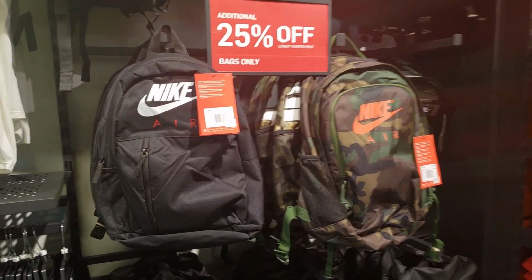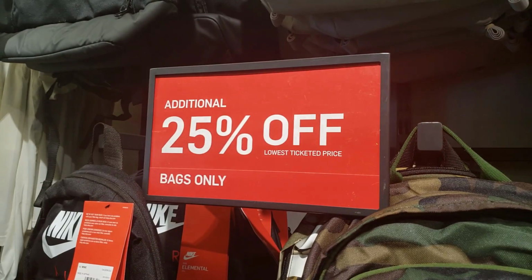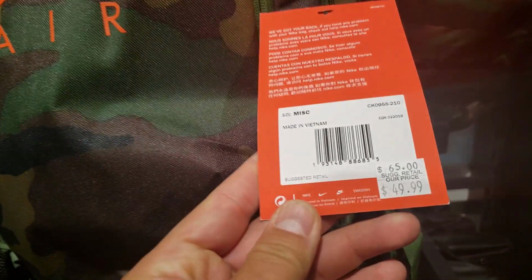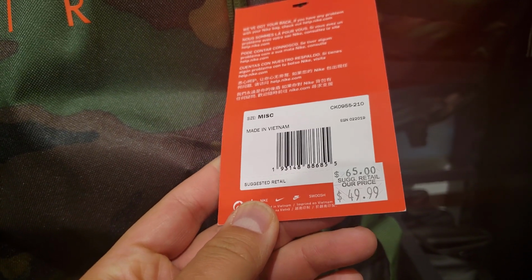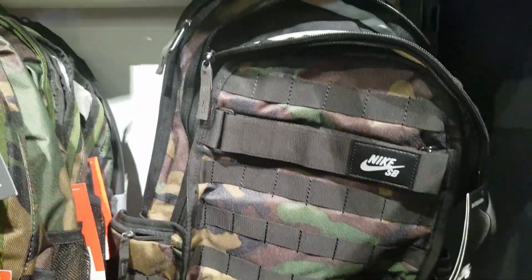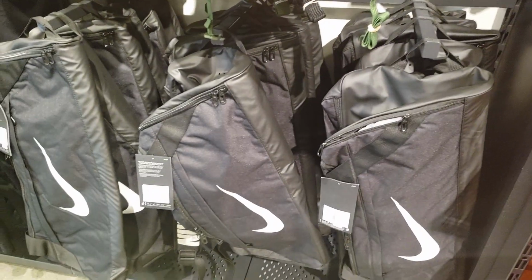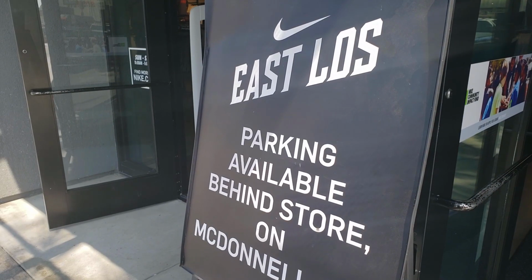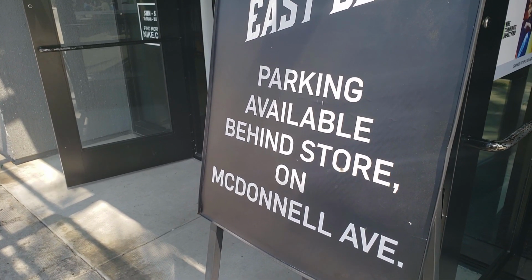It is back to school for you young bucks. So not bad. Look, just showing 25%. 65, so that goes down to what? $37. Not bad. Got Nike SB One right there. Got a bunch of bags right here. Oh, these are duffel bags or something, but not bad. Look at this. I've come here a bunch of times, parked on the street every time. I didn't even know there's parking in the back.